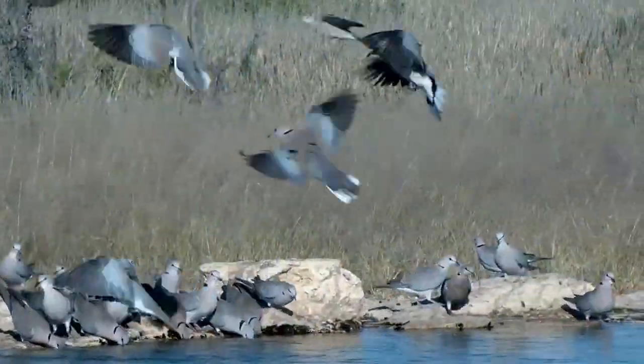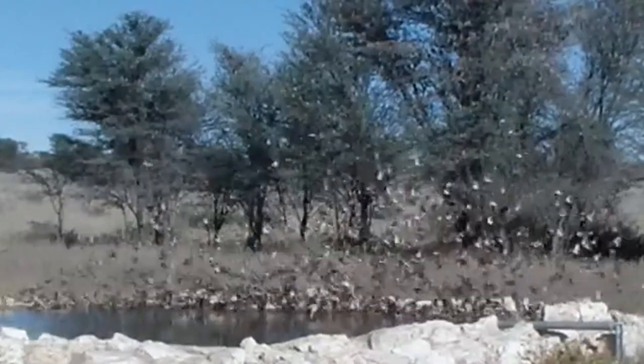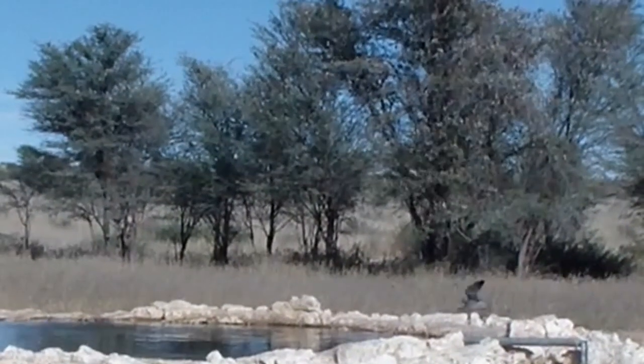The sand grouse is a really interesting bird. Because they eat mainly seeds and have a very low water content, they have to fly in every day to drink, and this normally happens in the early morning to mid-morning and sometimes in the late afternoon.